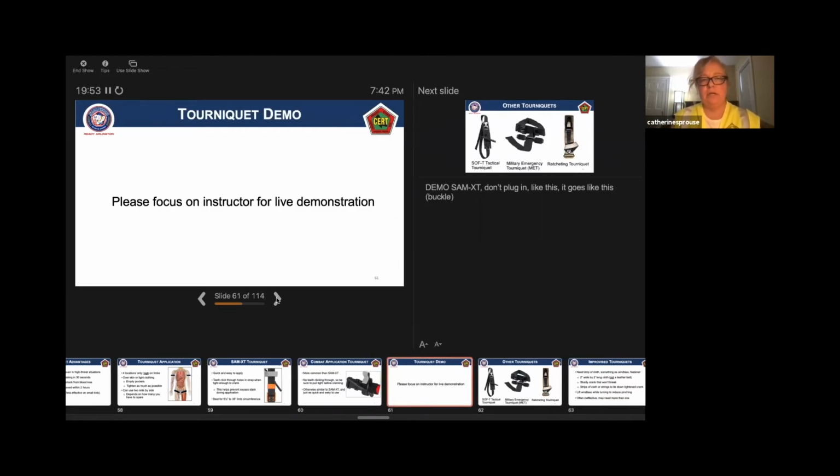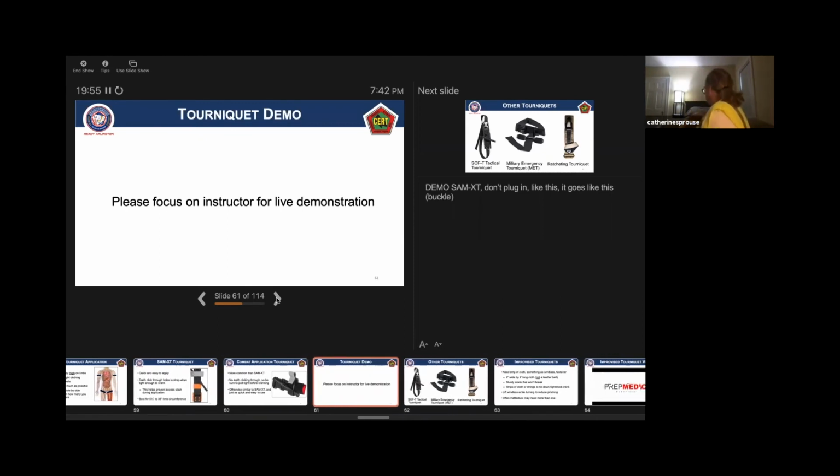All right, let's take a minute, and if you guys don't mind, I'd like to show you how to put on a SAM XT. You guys probably have seen this before. I've done this before, but it doesn't hurt. All right, so you guys can see the buckle there. Now, when you put a strap through the buckle, it isn't like in the airport, or it isn't like in an airplane. It doesn't go like that. It actually goes through that hole there. So you feed the strap through the hole there, like that.